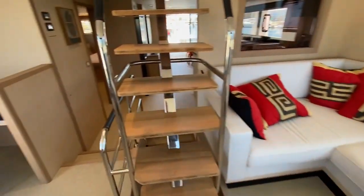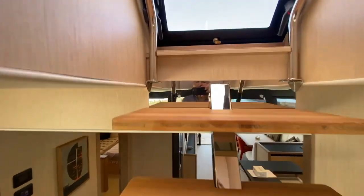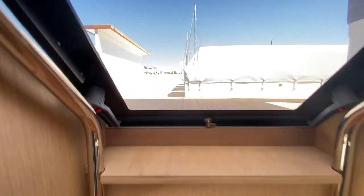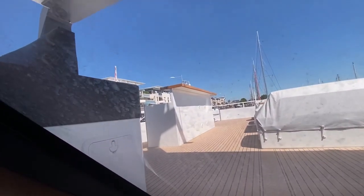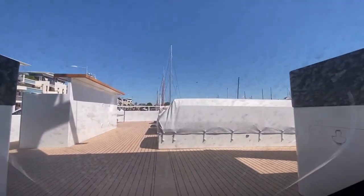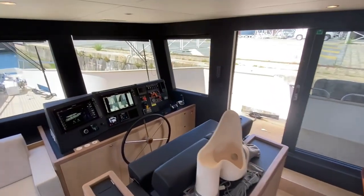And then this goes up to the upstairs flybridge, of which forward is the helm station. Okay, so now let's visit the guest cabins.